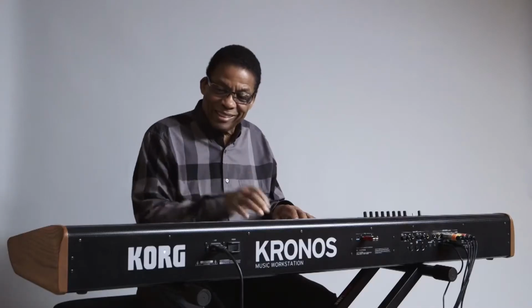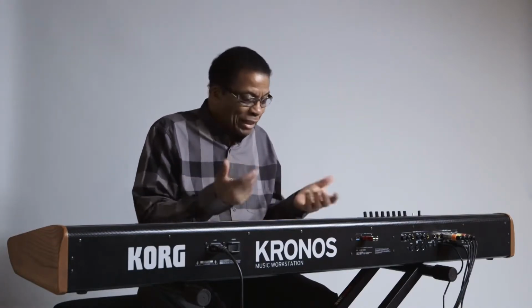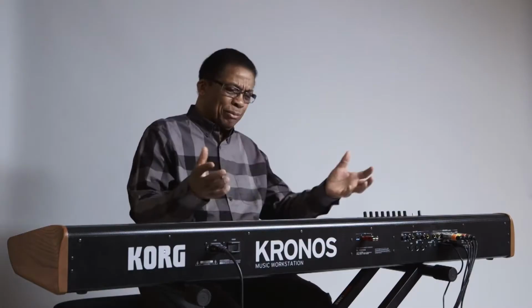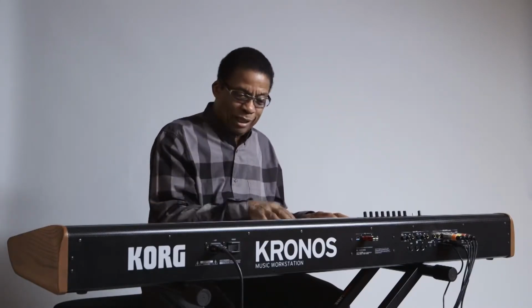It's kind of nice to be able to have a lot of different events happening at the same time, and that's one of the great things about the Kronos. But I mean, yes, there are other instruments that can do that from other manufacturers. But the kinds of sounds that you have on the Kronos are very stimulating. They stimulate my creativity.